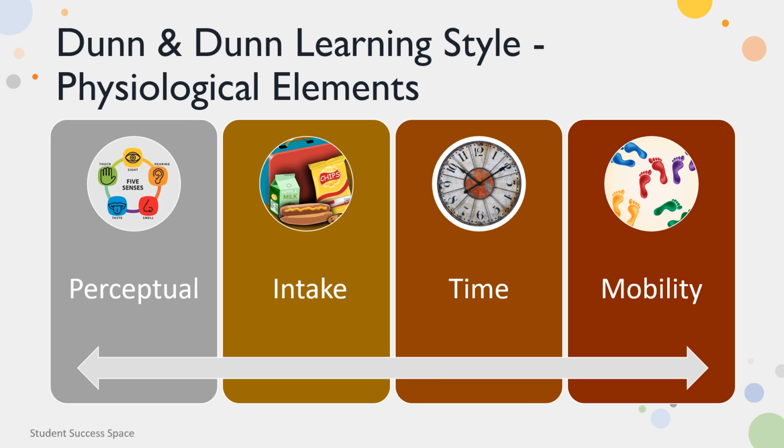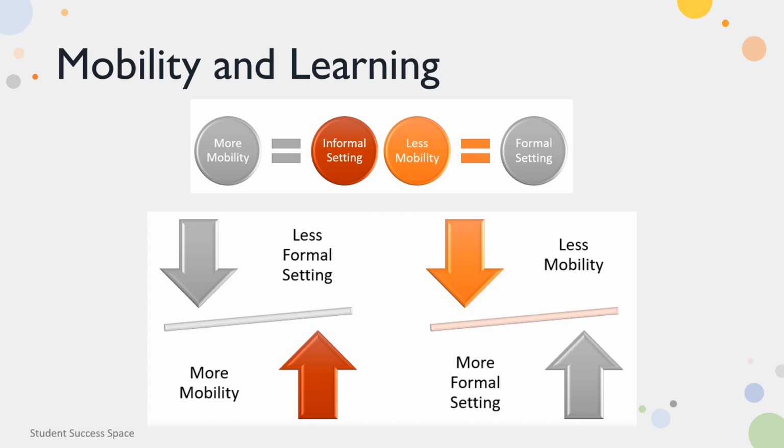Sadly for students, though, this is also an area where they tend to have the least amount of control, as we want to be able to have them sit still while they learn. An interesting correlation between mobility and learning exists. The more mobile the student is, or the more mobility they require, the more informal the setting they're going to need, and vice versa. When looking at all of these needs within the Dunn and Dunn learning styles, it's important to then identify what the learner needs and how you can best meet those needs as an instructor and educator.